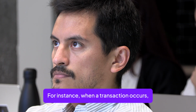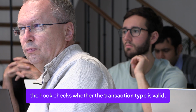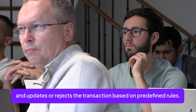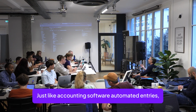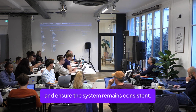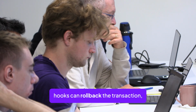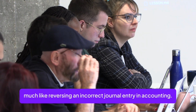For instance, when a transaction occurs, the hook checks whether the transaction type is valid, manages the status of the balance, and updates or rejects the transaction based on predefined rules. Just like accounting software's automated entries, blockchain hooks and the transaction logic validate accounts and balances and ensure the system remains consistent. If an issue arises, hooks can roll back the transaction, much like reversing an incorrect journal entry in accounting.